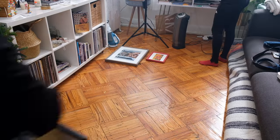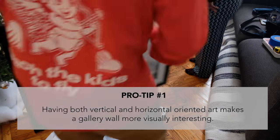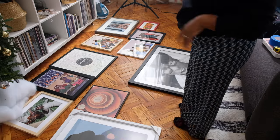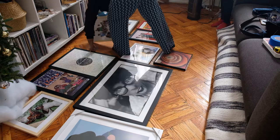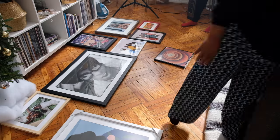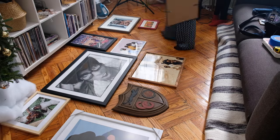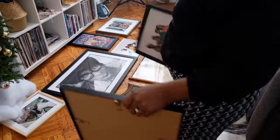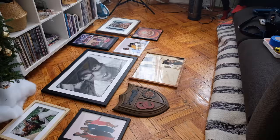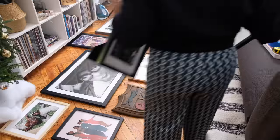Okay, I like to start with laying everything out. Having different orientations to your art is very important when creating a gallery wall. You want to make sure that everything feels balanced between the vertical and the horizontal. And I like to lay it all out because then the floor becomes a wall. So we can start playing with positions and adding in those non-art elements to see how everything can fit on the wall. This is the perfect time to play because you're just on the floor, there's no commitment.